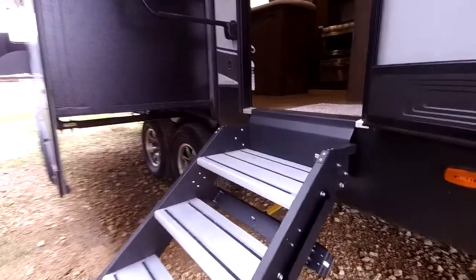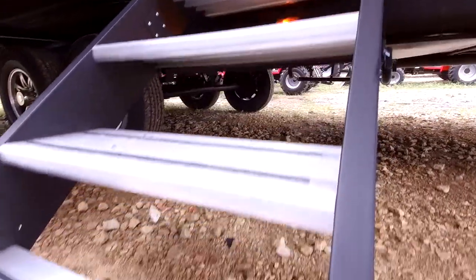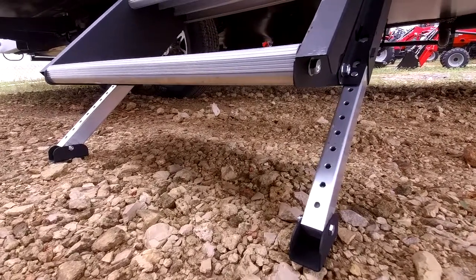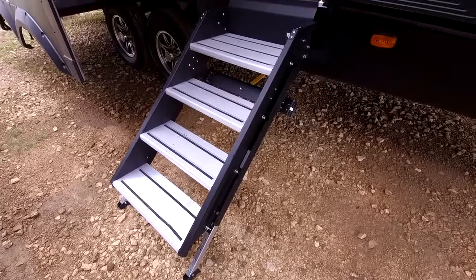Of course, this does have the solid steps that people really like. They're very sturdy. They have feet here that you can adjust to all different ground levels. That way you're nice and even, and you can really stand on these things and jump around if you want. They're not gonna move around. So very secure. You have 4 steps versus 3 or even 2, so people of all ages can easily get in and out of this RV.